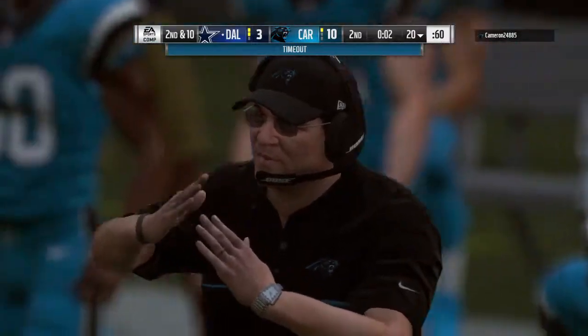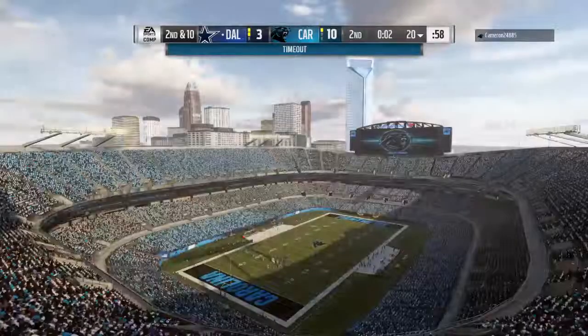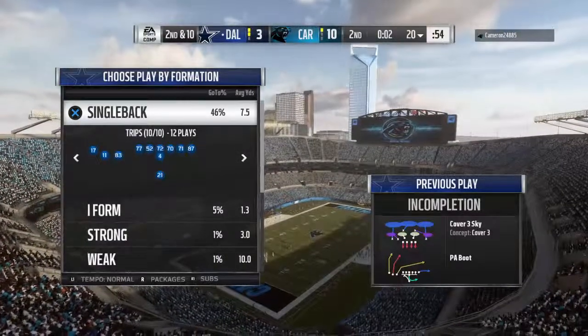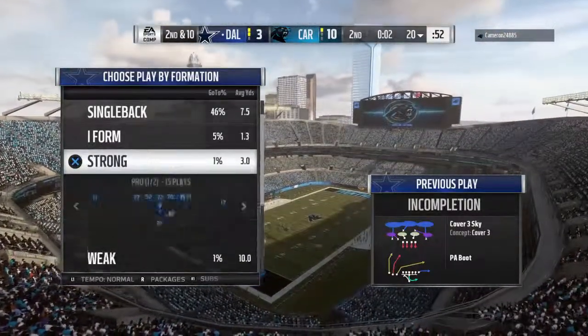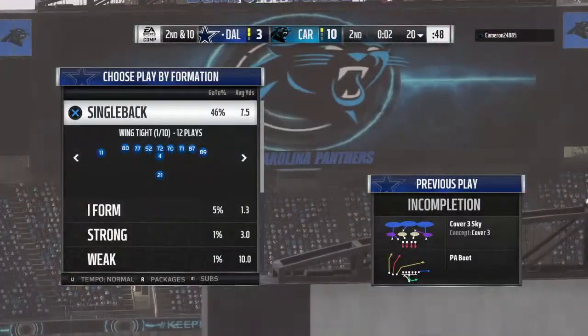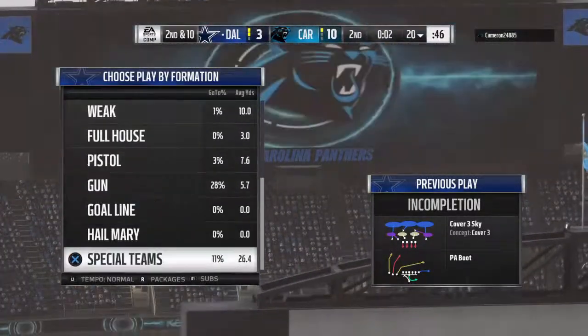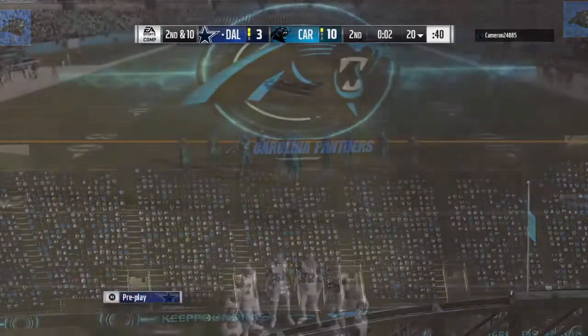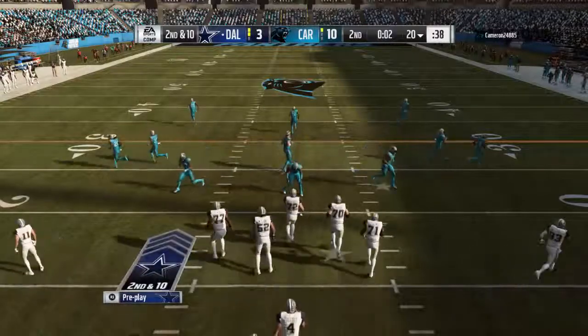Timeout defensively after that first down play. So they're going to make this offense sweat out half number one. After the incompletion, here's second and 10 from the 20.